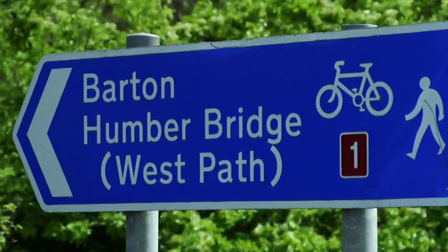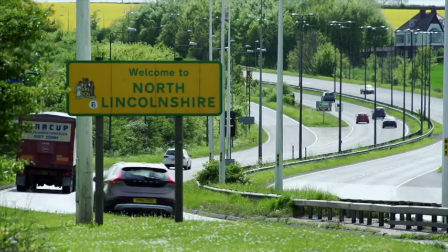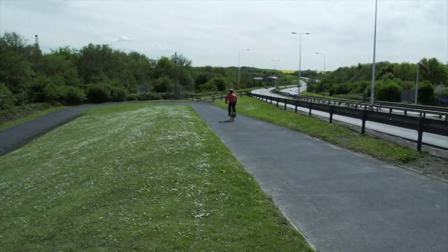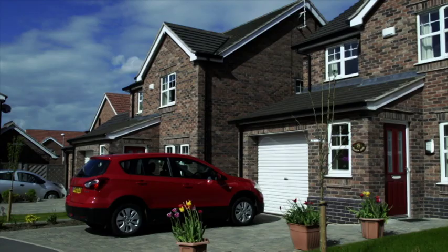This time, my cycling journey across East Yorkshire and northern Lincolnshire takes me to the South Bank, where I will be exploring Barton and Scunthorpe. Barton upon Humber lies on the south bank of the Humber estuary at the southern end of the Humber Bridge.